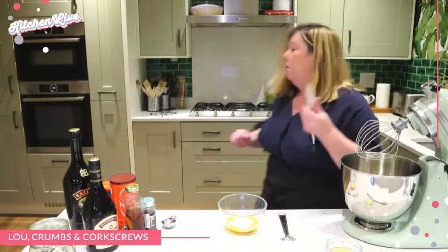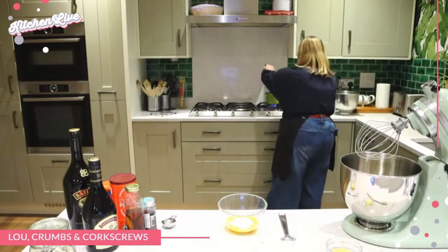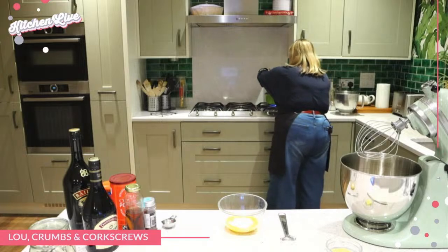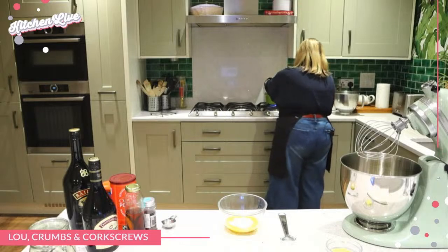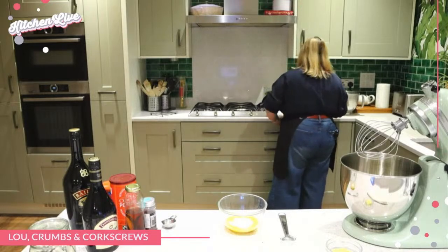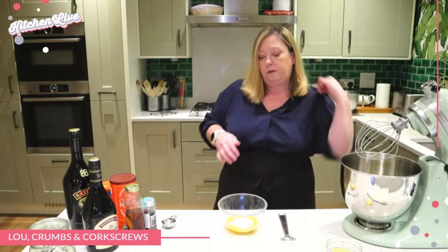Before we whisk that up, we're just going to check on this chocolate. That is melting away nicely there. Just going to give that a nudge up.